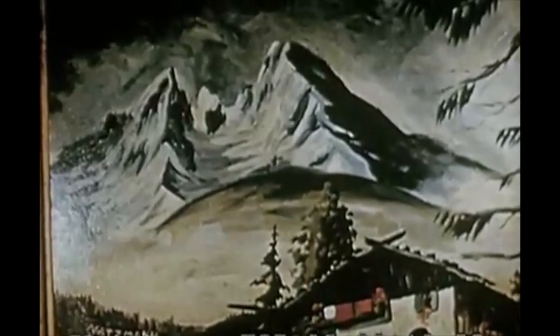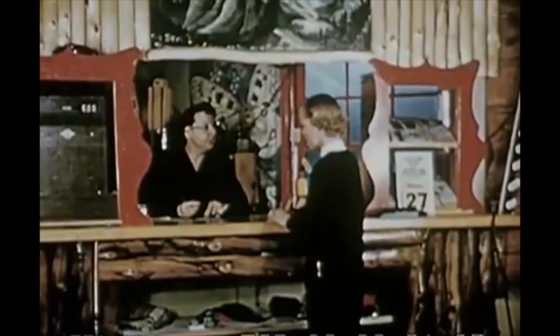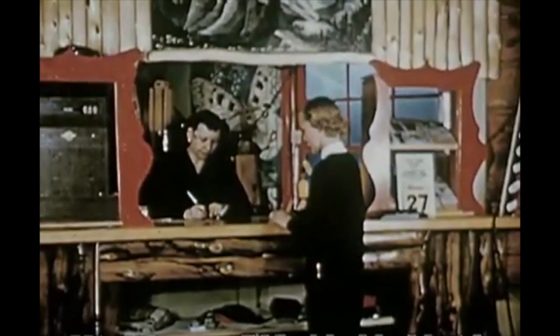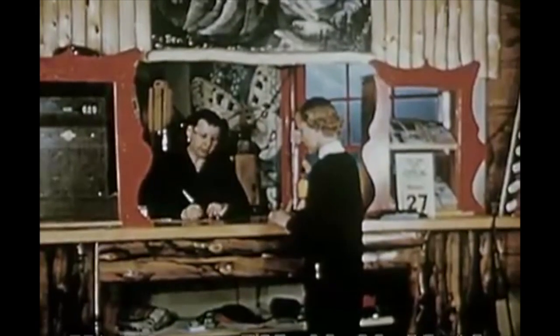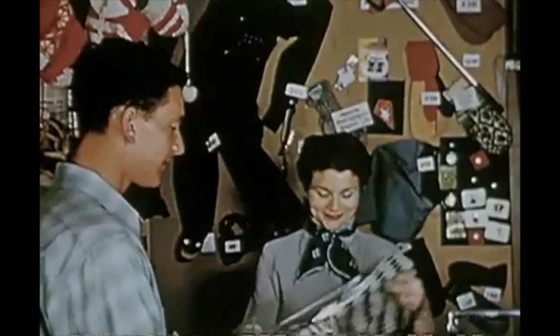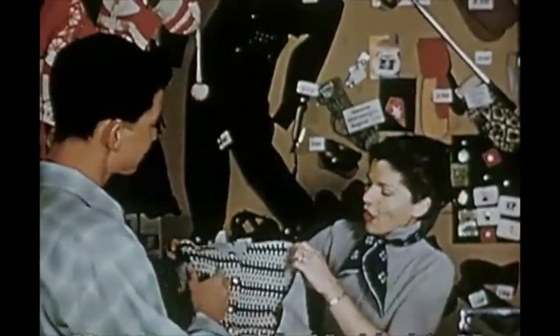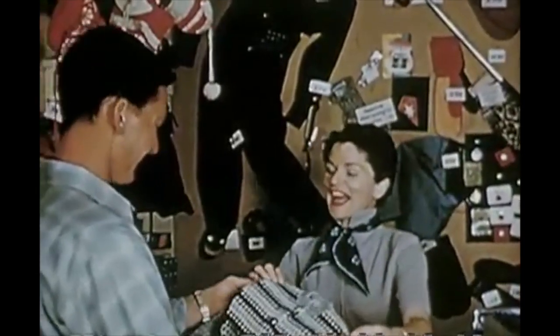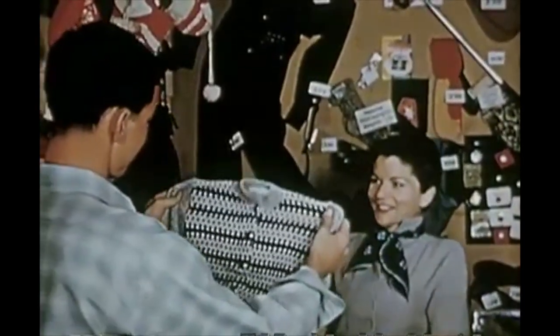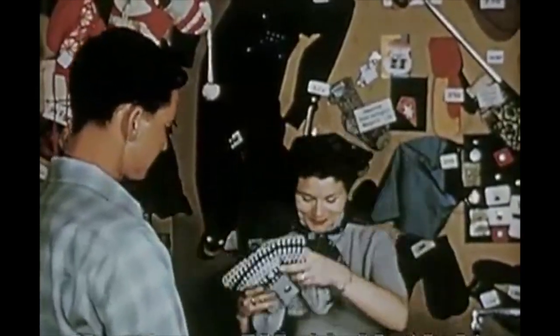And they're really beautiful. And here is the brand new ski shop of the Edelweiss, and someone who's getting a real nice bargain. Believe me, all of the things you buy at the Edelweiss ski shop are very moderately priced. Everything for the convenience of winter sports fans is available, and I know that you will like all of the merchandise that you're able to purchase at the new Edelweiss ski shop.